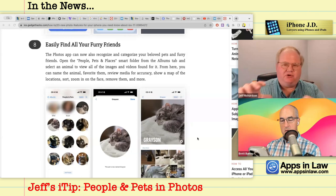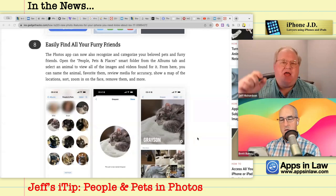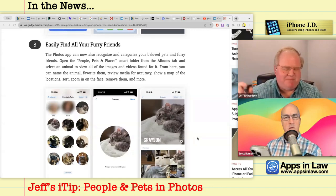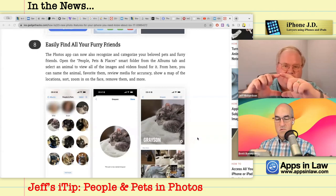One way you do it is if you're looking at all the pictures that I have of Brett Burney, if I long press on one of the pictures, a little menu will pop up. And one of the options in that menu is make key photo. And then that is the picture of you that will be my default picture of you.